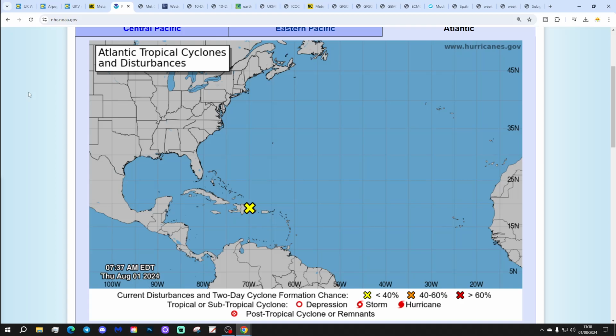Right, so that's a nice little mini storm watch to start off, wasn't it? Let's move on and see what's happening in the tropical Atlantic.